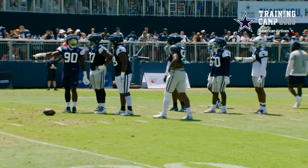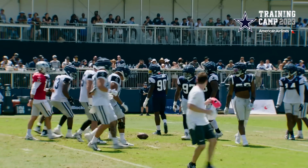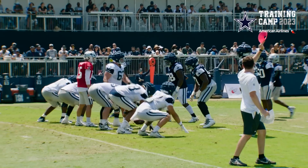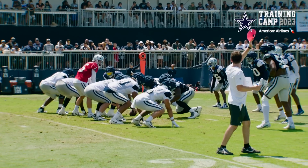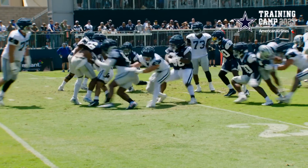Have a case. Looks like the 1 O-line versus the 1 D-line. Mm-hmm. Again, you got Mozzie Smith and Osa Digizua right there on the inside. Devin Harper back behind at linebacker. Pulled. Ooh, right in the back. Good job by Mozzie.